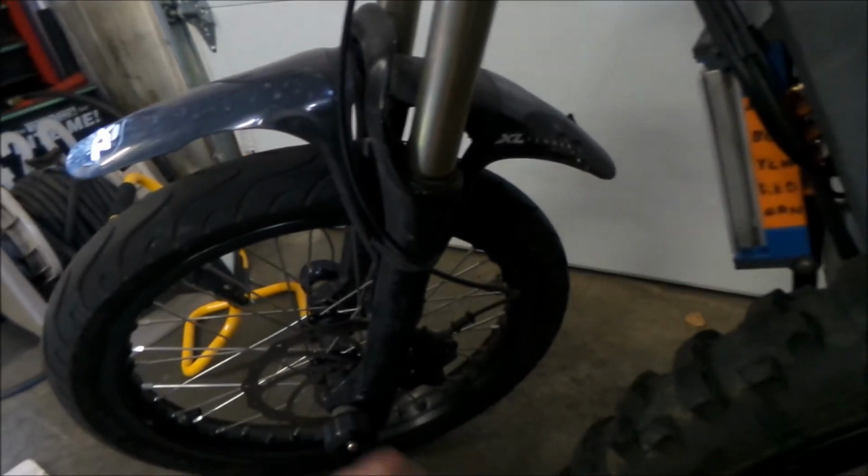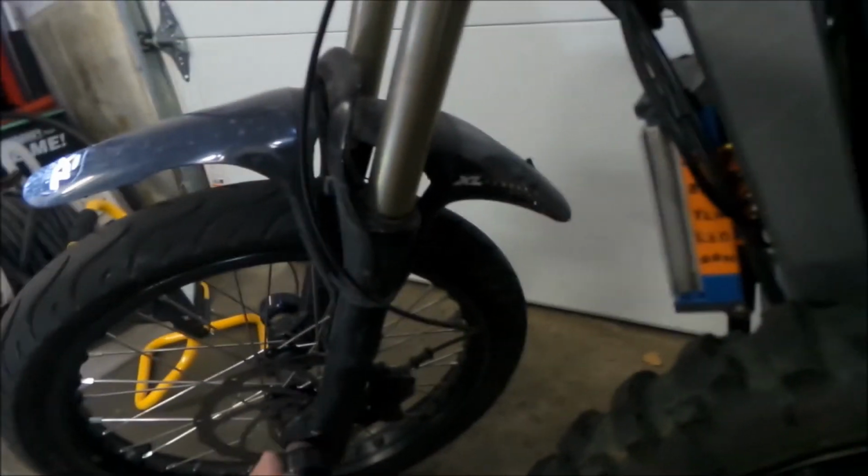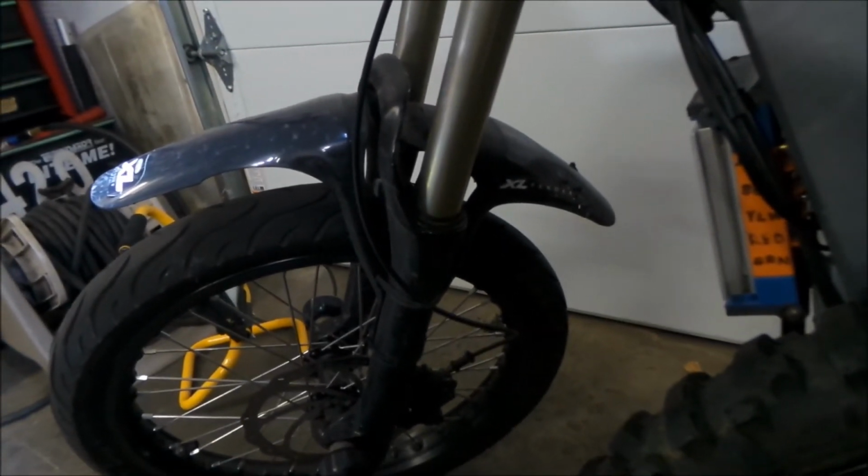This has a Crud XL fender on it that has been shortened in the back. As you can see, it's cracked here. The reason it's cracked is because it was too long before, and when I crashed, it cracked. So you have to shave it quite a bit.